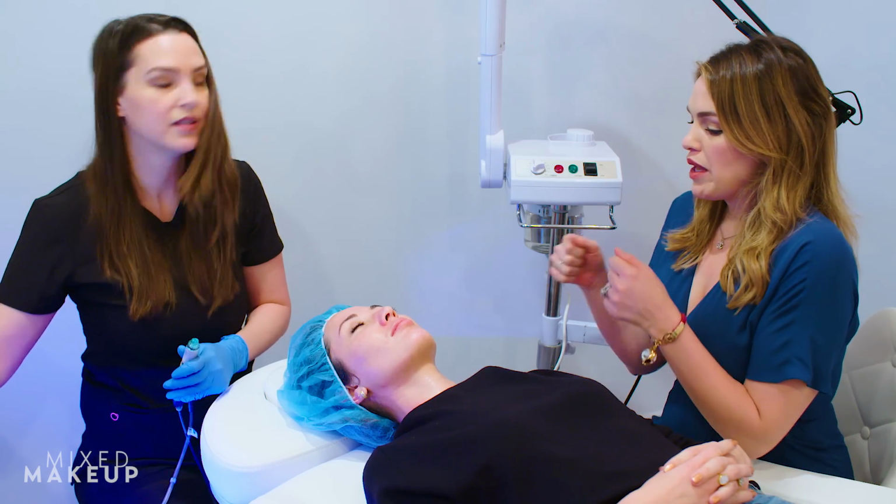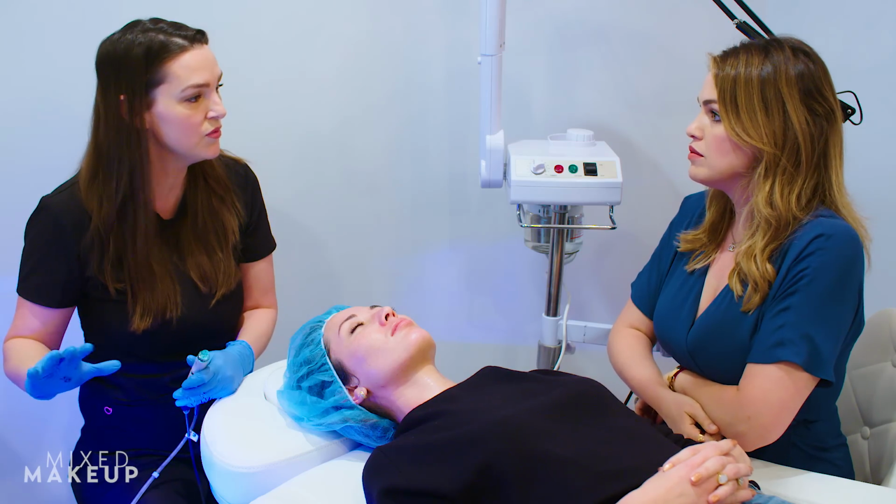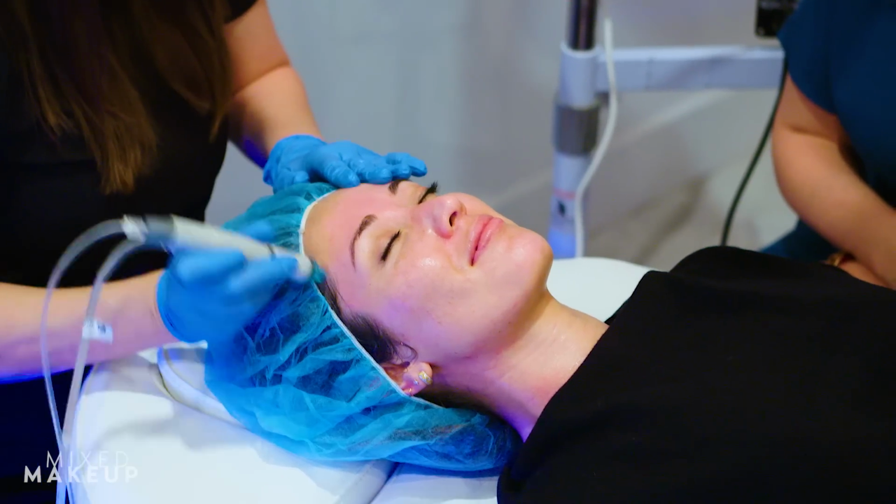So you don't do manual extractions? We can. Yeah, I do, because it definitely helps loosen them. But if someone doesn't want the extractions, then you just skip it, and this is good enough. Cool.